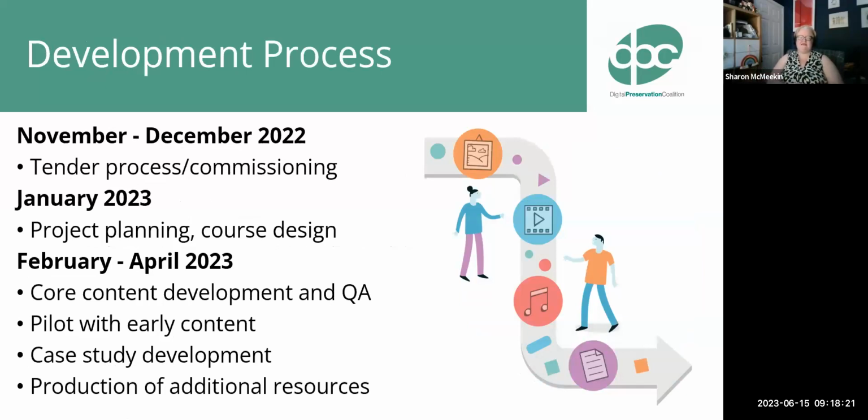So in terms of the development process, it started in November, December 2022, and due to the procurement rules at TNA, each phase of Novice to Know-how has required a competitive tender process, and this was repeated for the email preservation course throughout November, December 2022. So we had to prepare at the DPC a tender document for that, and thankfully we were successful again through that tender process.